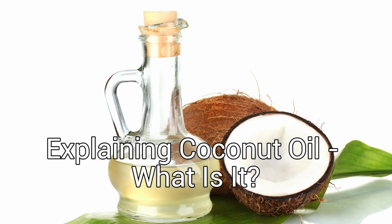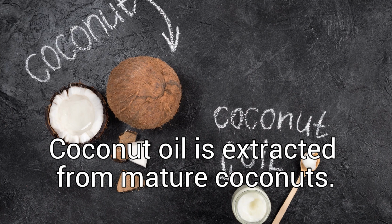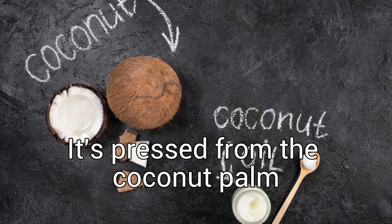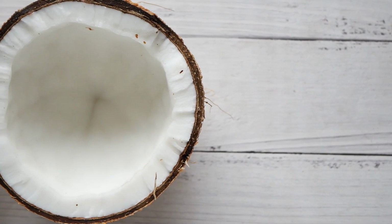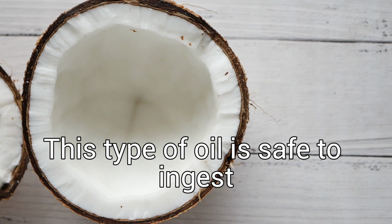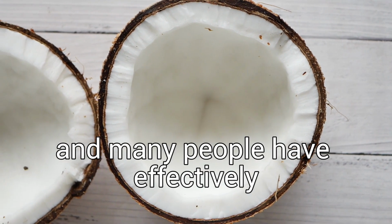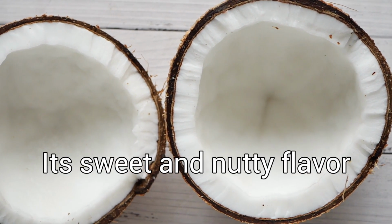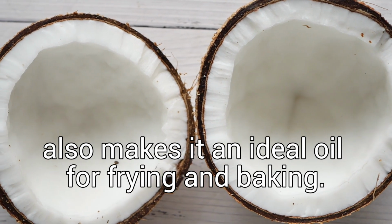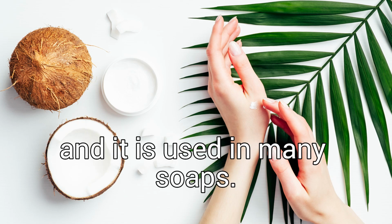Explaining coconut oil. What is it? Coconut oil is extracted from mature coconuts. It's pressed from the coconut palm in either a dry pressing process or a wet process. This type of oil is safe to ingest and it contains a lot of fat. It's used in cooking, and many people have effectively lost weight by using coconut oil. Its sweet and nutty flavor also makes it an ideal oil for frying and baking. Coconut oil has also been useful as a skin moisturizer, and it is used in many soaps.